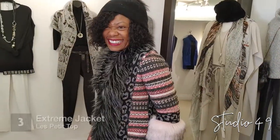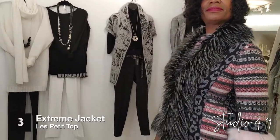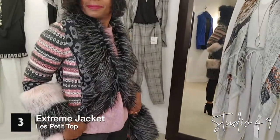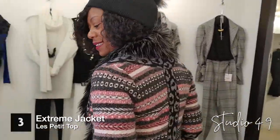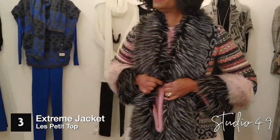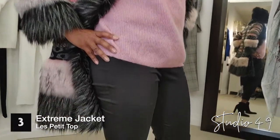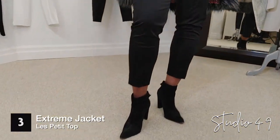The beautiful Corrine is wearing a little hat again with the pom-pom on it. She has this fabulous jacket on. It is by Extreme, and it's from Spain, and it's just got all the different faux fur on it. Underneath it, she's wearing a little top by Les Petit in the wool, and it's just a wonderful little fresh color. And she's got the pants by Ragu on that are just a pull-on pant with a little satin sheen to them.